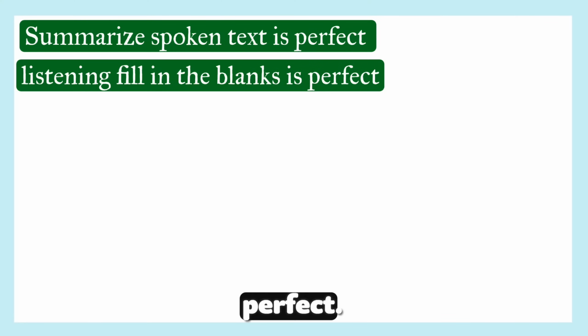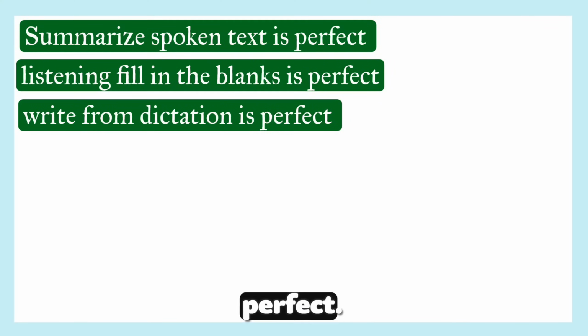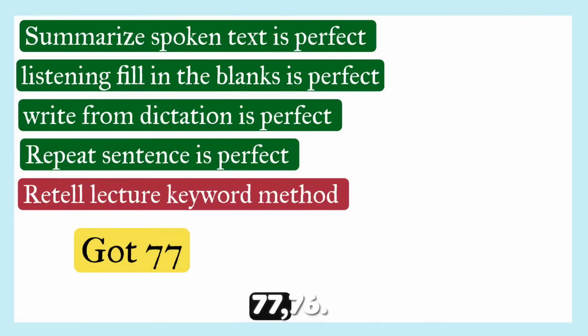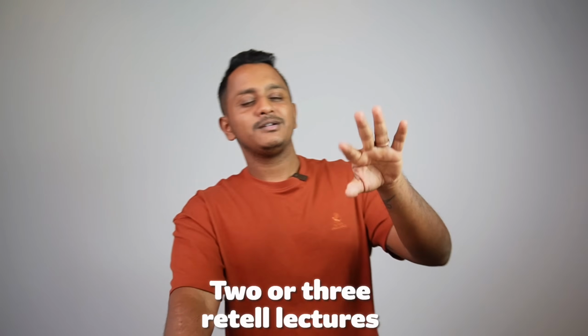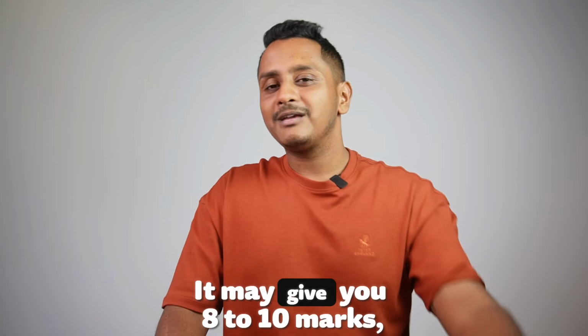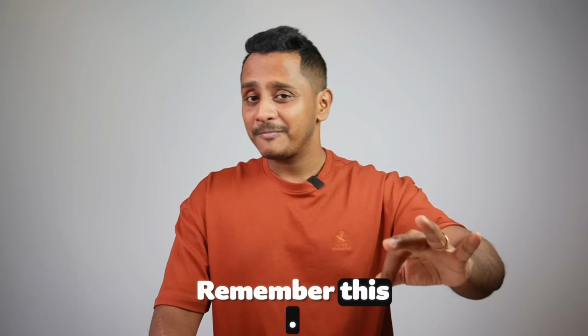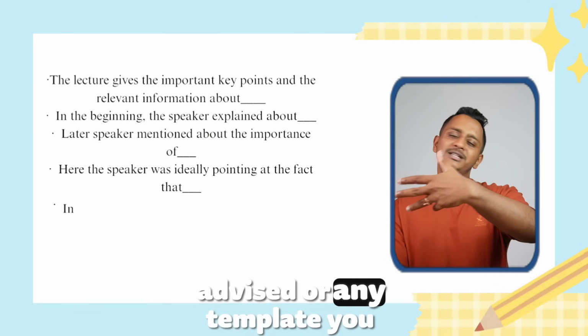Summarized spoken text is perfect. Listening fill in the blanks is perfect. Write from dictation is perfect. Repeat sentence is perfect. Retell lecture keyword method, the person has got 77, 76. 2 or 3 retell lectures will be there. Mostly 2. It may give you 8 to 10 marks. Probably would have got 2, 3 or 4 marks only, and not more than that. Remember this. So this is the template I've advised, or any template you can use.